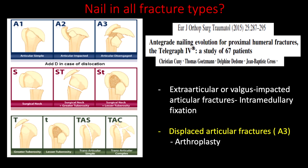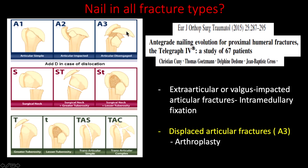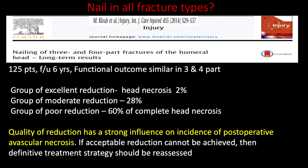This was studied further in 2015 in the European Journal of Traumatology. They improvised the NIRS classification, and classified fractures according to whether there is articular involvement, surgical neck involvement, or tuberosity involvement. They found that the displaced articular fracture, this A3 type, needed arthroplasty. This is the last study on the nail in all fracture types.